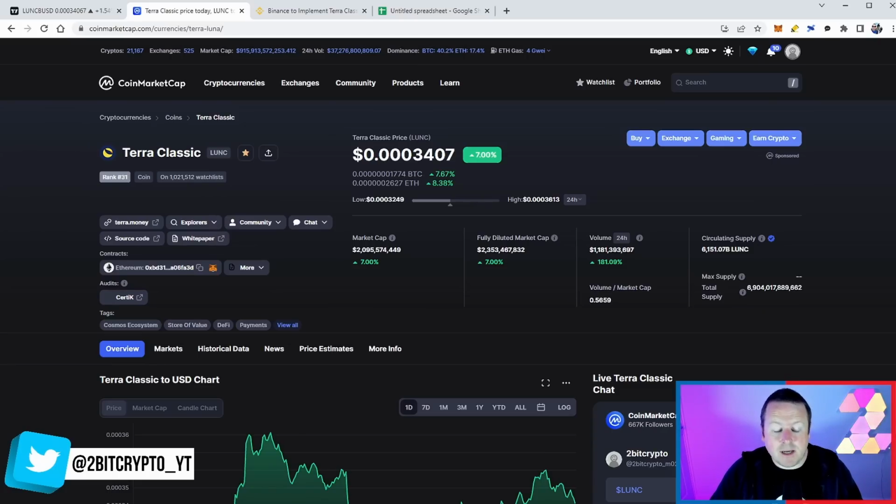It is still going to support it. And again, remember, the lower the price, the more Luna Classic coins we will burn in the long run. $2.1 billion market cap, 31st ranked cryptocurrency out there.